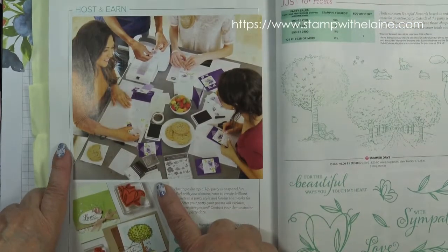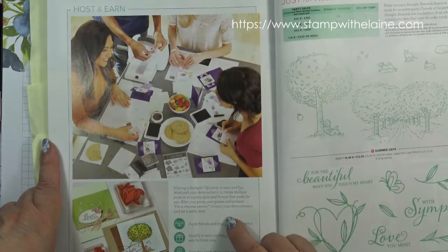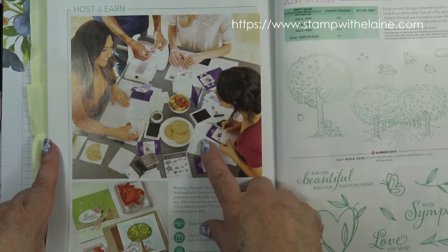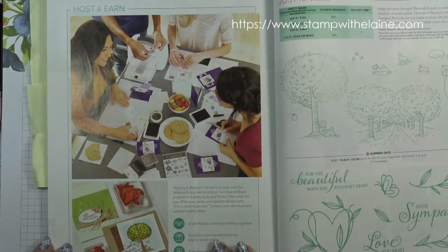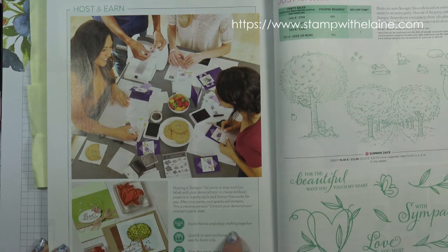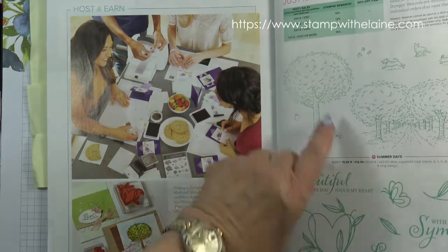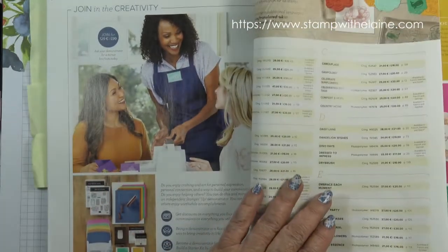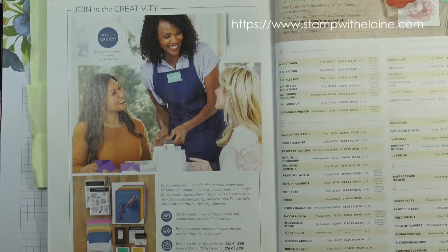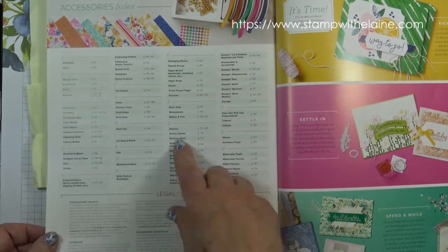On page 186, there's a section on host and earn. So you get rewarded if you host a workshop or a party in your home, or even online, using the host code. So there's a bit of information about that. These are the freebies you can earn if you qualify for it. And then there's a stamp index on the back. There's some information about joining the Stampin' Up family if you wish to get discounts all the time. And then there's an accessories index right at the back.